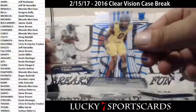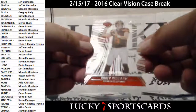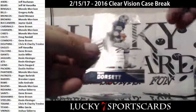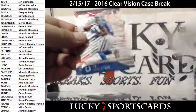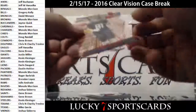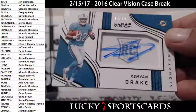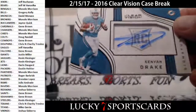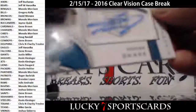Carl Joseph $2.99, LT, Von Miller base, a blank, Kessler $9.99, Dorsett base, Staubach base, Hilton base, Nick Vanette $49, Eric Dickerson. The autograph is for the Dolphins, Kenyon Drake. That's Chris T.